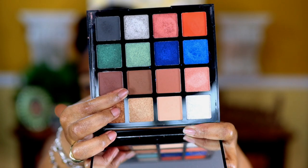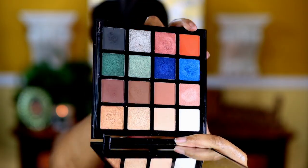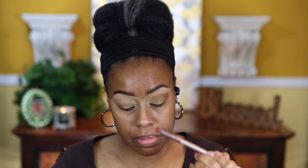All right, and the next shade that I'm going to go in with is my crease shade, and I think I'm gonna use this one. Okay, and now I'm gonna go in with my shadow and just place it right here in the crease and bring it over just a little bit, like so. And right up above that crease color, I'm gonna use this orange shade, and I'm just gonna place it over that brown, like so. Place it over just like that, just a little bit.